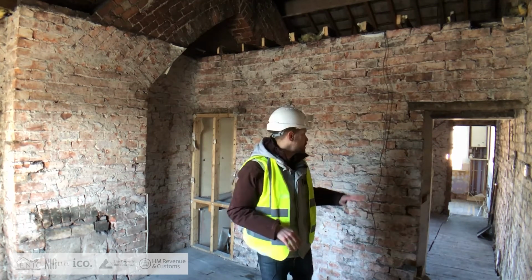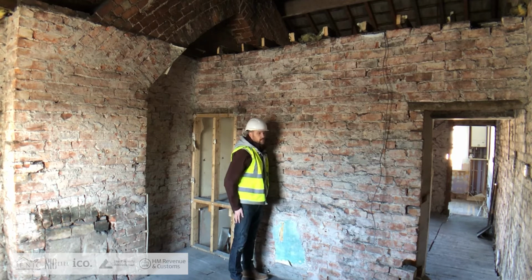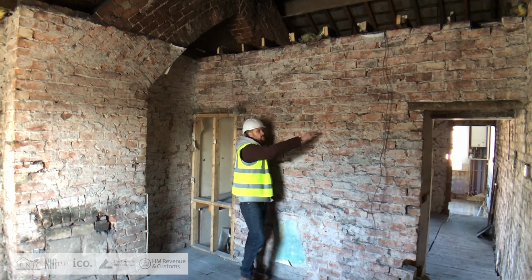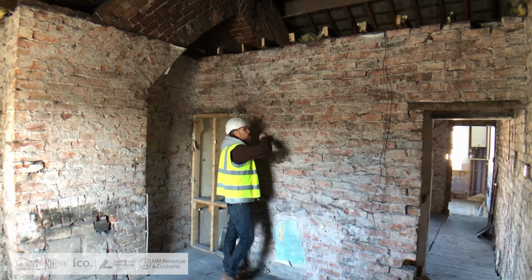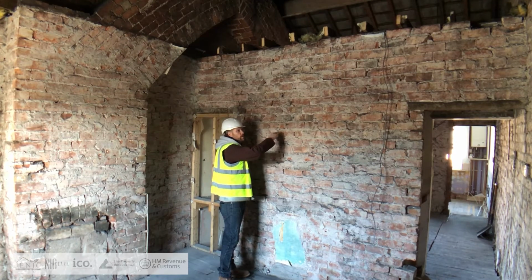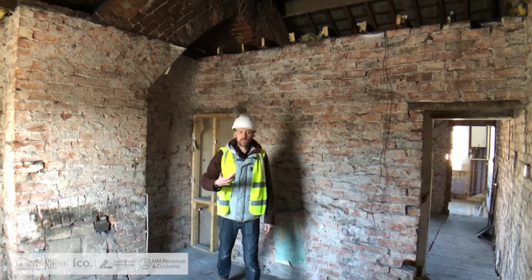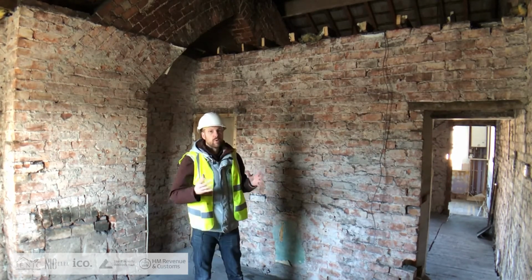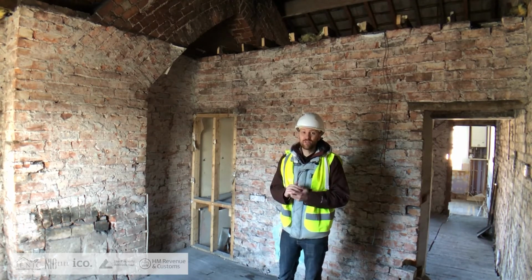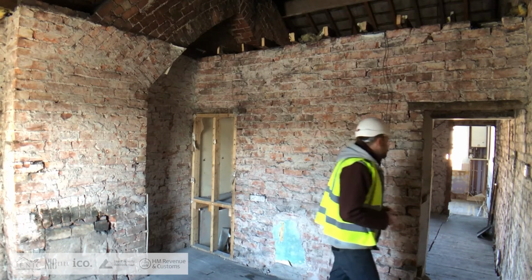So if you're taking down, say, a load-bearing wall, this is a prime example of a load-bearing wall, okay? If we wanted to take this out, say put a door in here or open up, we'd have to support this with an RSJ or a steel beam or something like that to make sure that we keep that support in there, okay? But that's pretty much it for this room right now. As I said, everything's been taken out back to brick. Let's jump in the back and have a look at what's happened there.